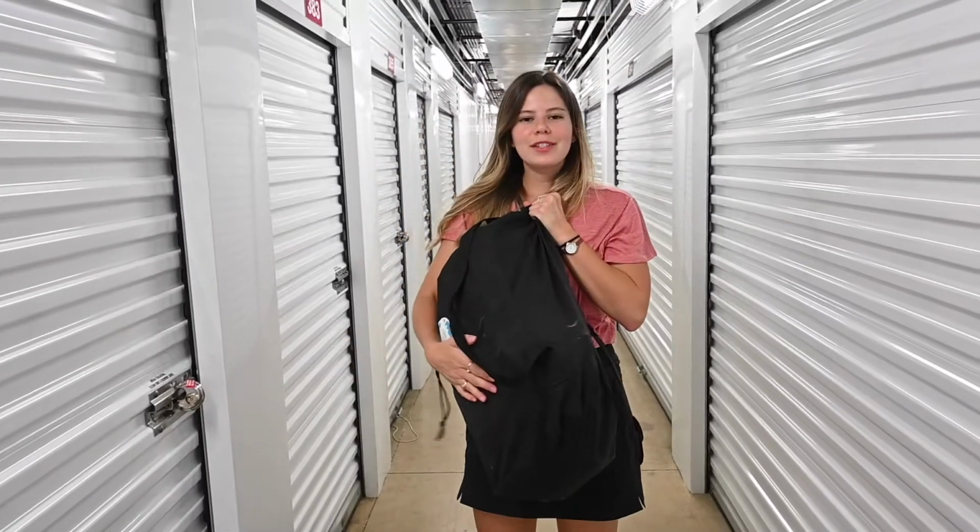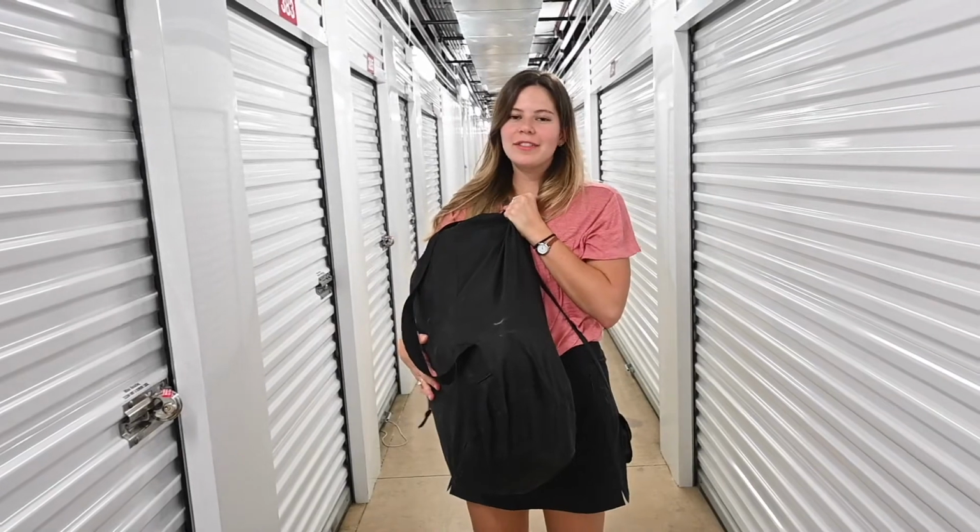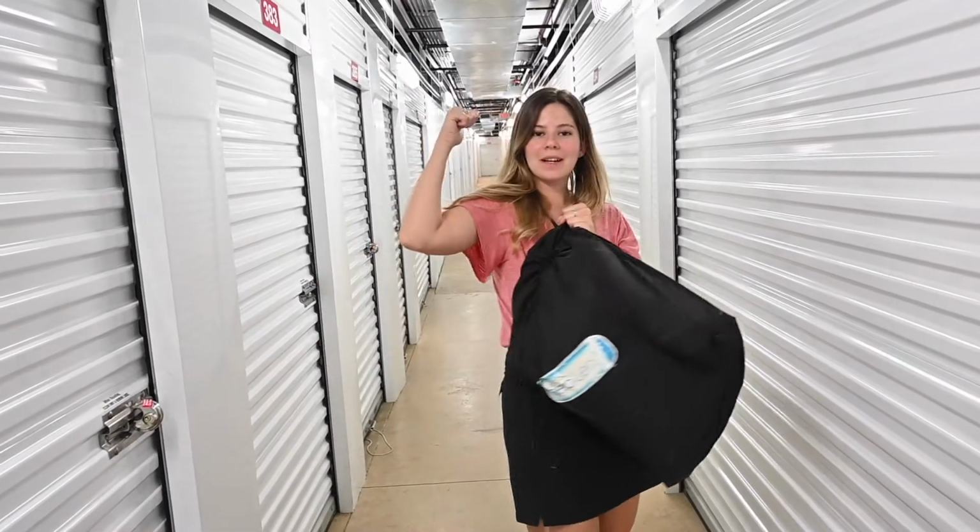Mattress that we're sleeping on this week, and Andrew just did inventory of his storage unit, so time to go.